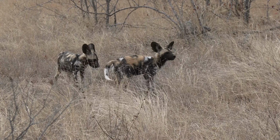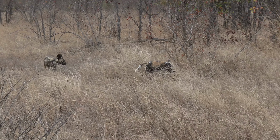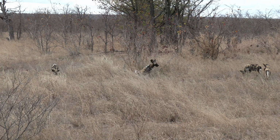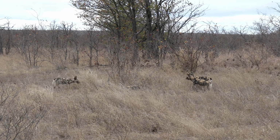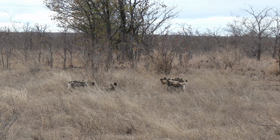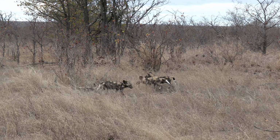So it looks like quite a small pack from what I can see. I've only seen 4 pups and 3 adults. And as we saw earlier, looking at that adult, it looks like they've just recently eaten, which is fantastic. It's also nice and close to the camp. So hopefully we get to see more of these guys in the next coming days, maybe they'll settle in.